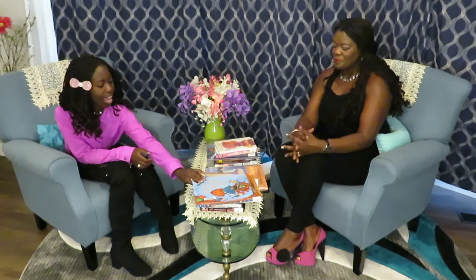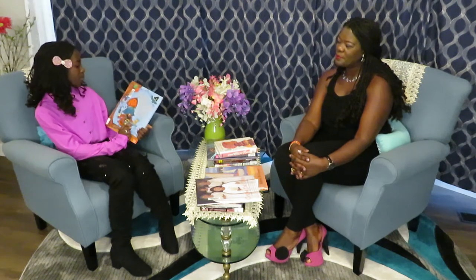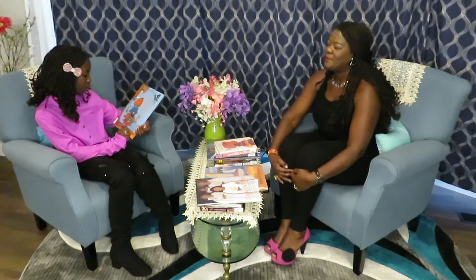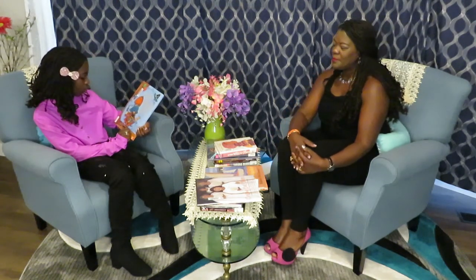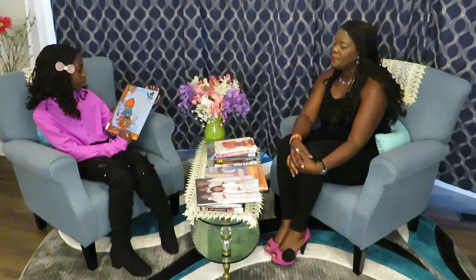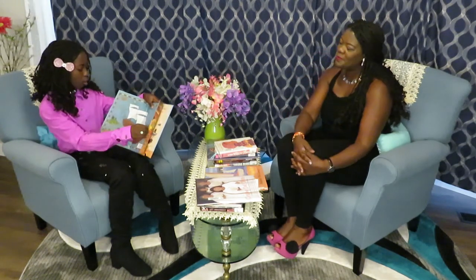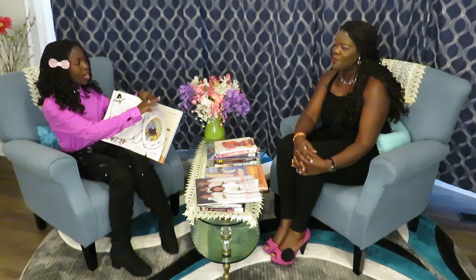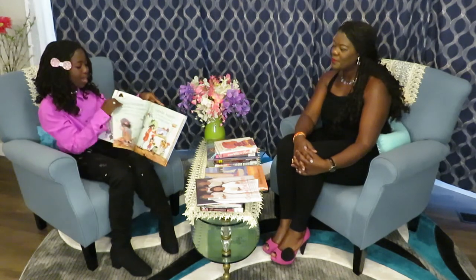Great. Okay, so this next book is called Captain Beastel's Pirate Party. It is written by Lucy Coates and illustrated by Chris Molds. So this book is about this very, very messy pirate and his crew. So they're pirates, and the captain's birthday is coming up very soon. Yes. So they want to make him have an amazing birthday.